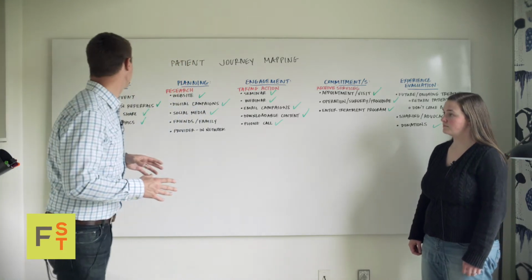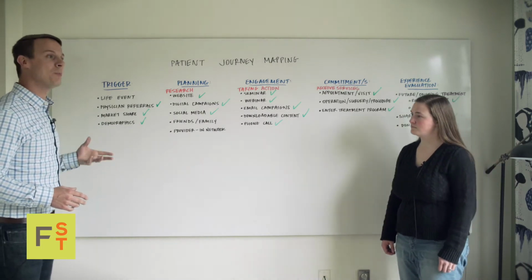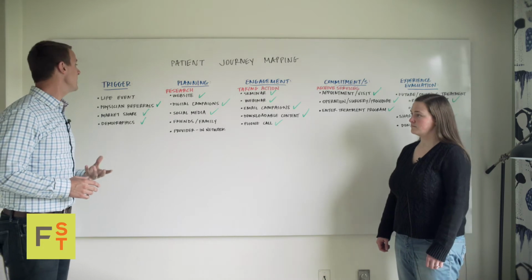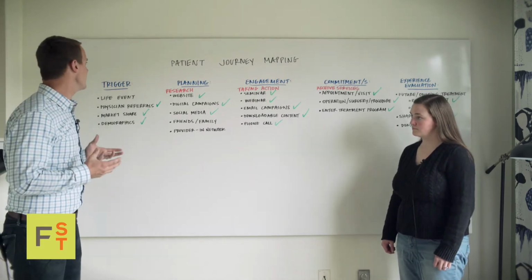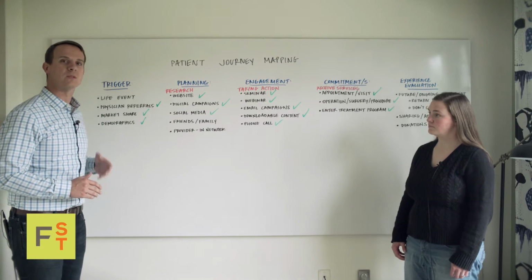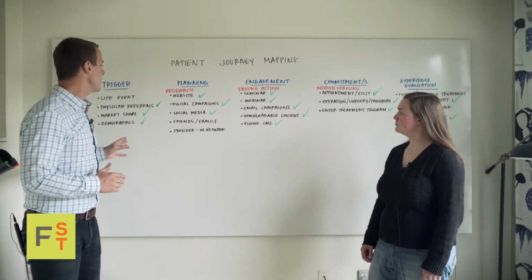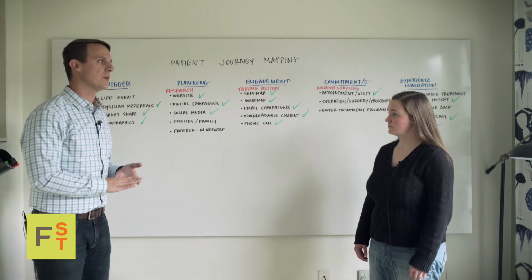So if we walk through these, trigger, you probably won't be there at the moment someone finds out that they need surgery, that they are pregnant. But there is data at this stage that really represents this initial trigger point that you can leverage. Physician referrals, your market share, your demographics, what your payer mix is for a service line or your hospital. You can look at that, you can better understand where people are coming from to get started down that journey.